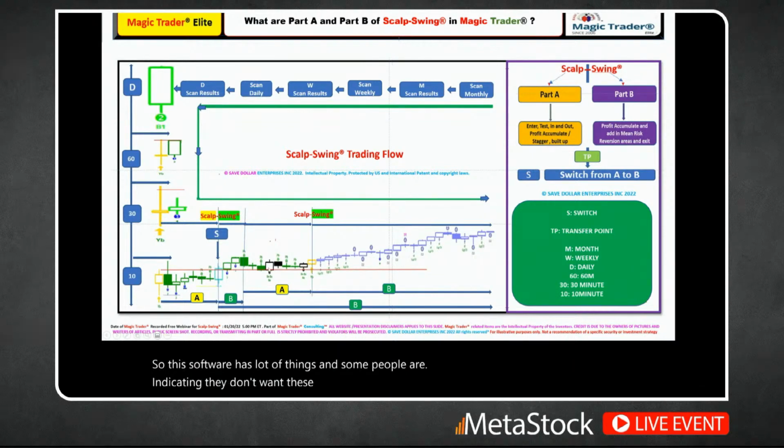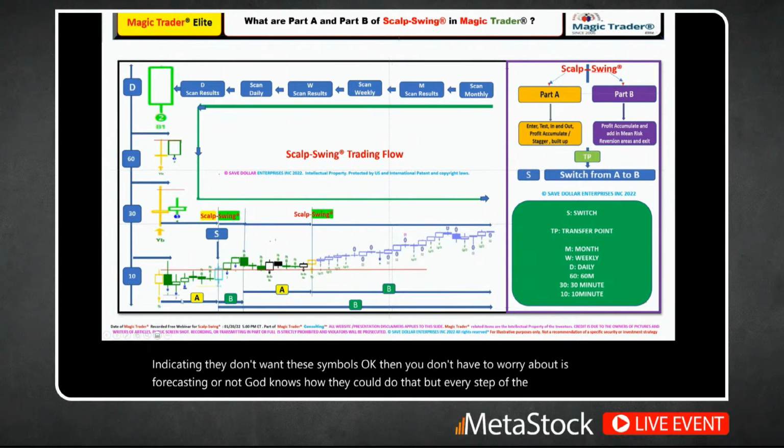Then you don't have to worry about forecasting or not. God knows how they could do that, but every step of the way, I want to know what's going on so I could take advantage of it. So I load it up when I see this thing here.